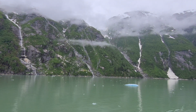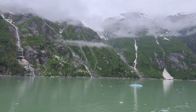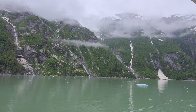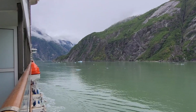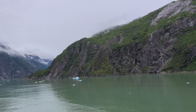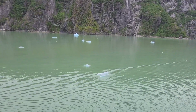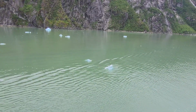It's so cool to stay in the balcony and watch this. That's why it's worth it if you come to Alaska to get a balcony room. To see this view very early in the morning, it's something. Well, the wave is hitting the ice. It's making that noise.